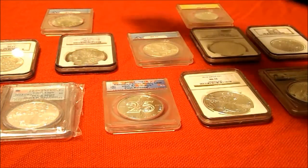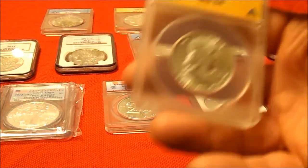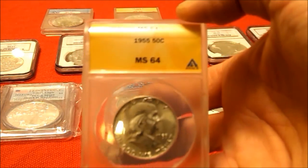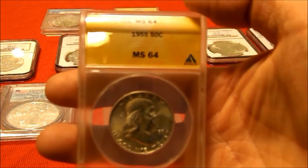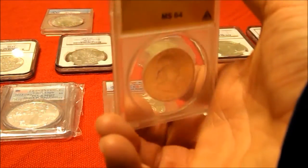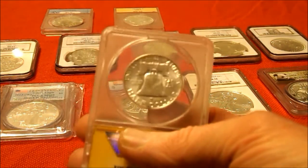And even now this I didn't send in to get graded, but I picked it up, and I can't really remember. At the time, I remember thinking that was a good price. I want to say it was in the 20s for an MS-64, 55. No, it's one of the key dates of the Franklin series. I just thought it was a neat item to pick up graded.